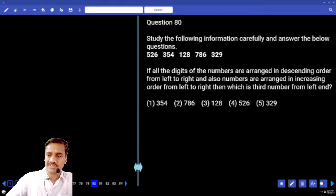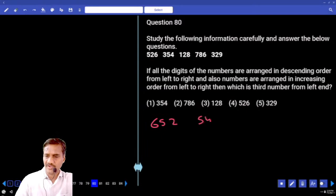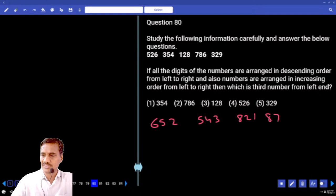Now first the digits are arranged in the descending order within the number. Then all the numbers are arranged in the ascending order. The digits arranged in the descending order give the numbers 652, 543, 821, next one 876 and next one 932.